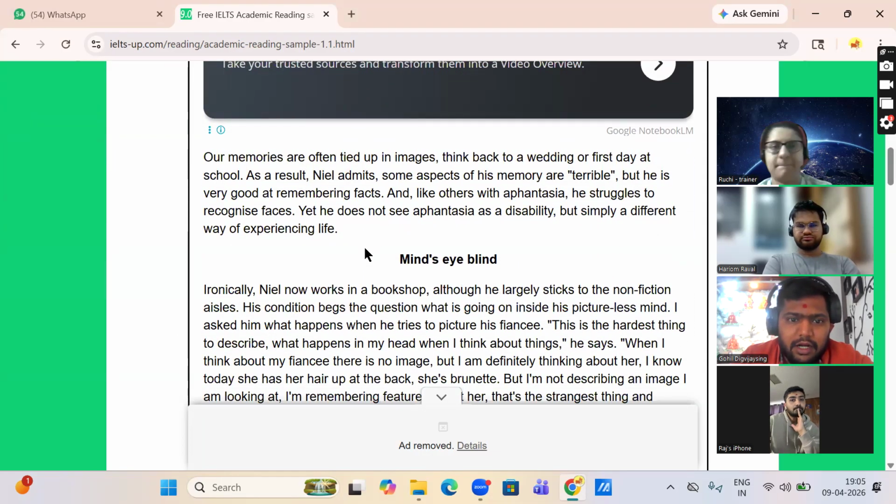Our memories are often tied up in images. Think back to a wedding or first day at school. As a result, Neil admits some aspects of his memory are terrible, but he is very good at remembering facts. And like others with aphantasia, he struggles to recognize faces. Yet, he does not see aphantasia as a disability, but simply a different way of experiencing life.